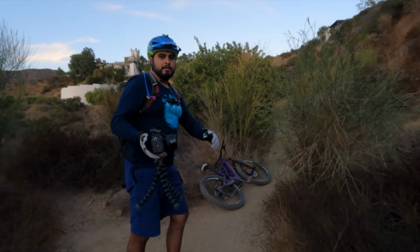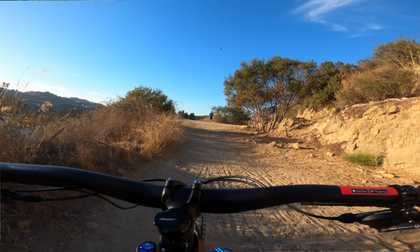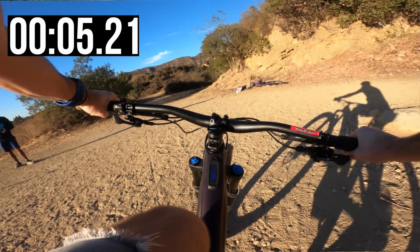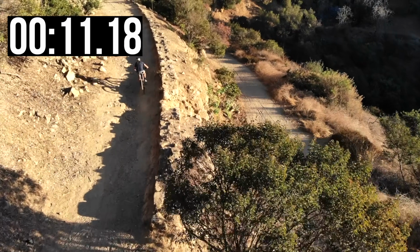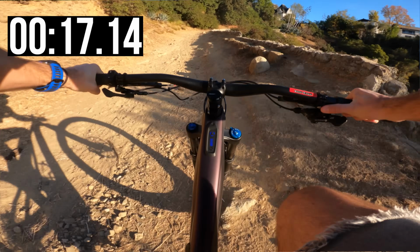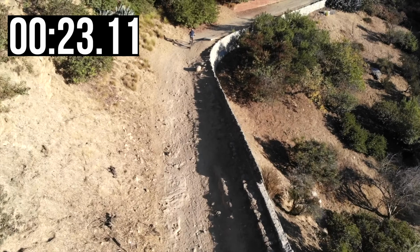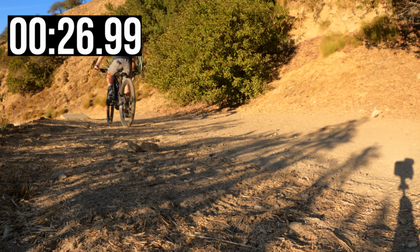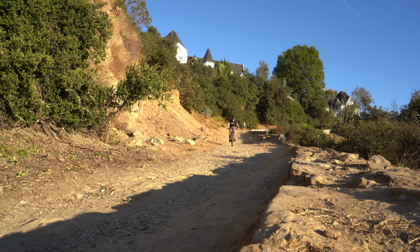Now let's see if the results stay the same when I hop on the Turbo Levo SL. On my mark, get set, go! Throwing that turn in sends things for a loop, that's for sure, but I wanted it in there. I thought it would help the Levo SL. 26.99 on the Turbo Levo SL. I beat Hector on the SL, but I did not even come close to the time on the Turbo Levo, so let's try it out.